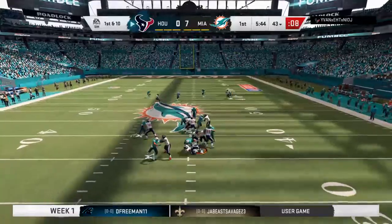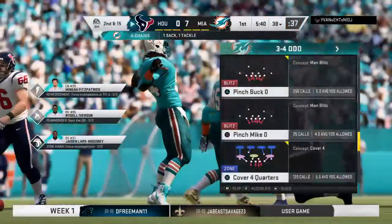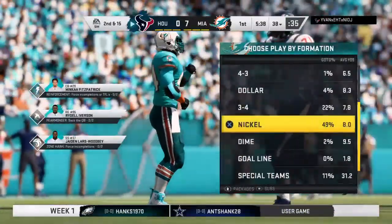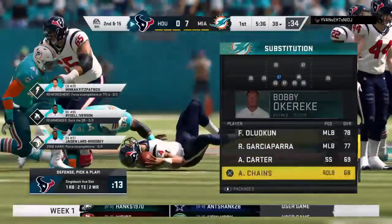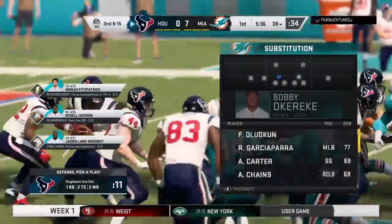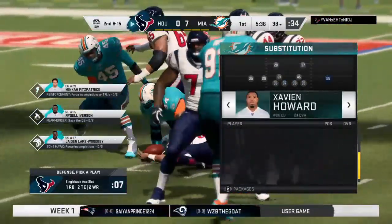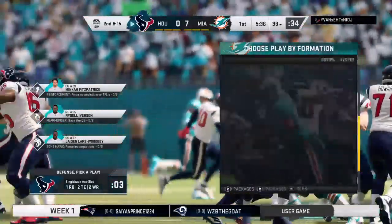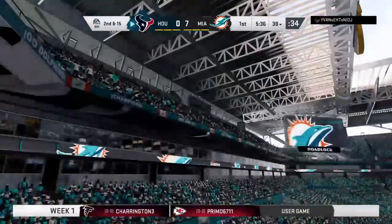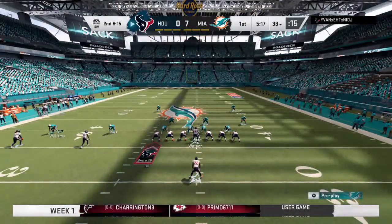On first down, it's Watson. Blitz coming, and down he goes. Hindsight is 20/20, partner. Maybe they should have kept it on the ground again. Well, it almost looked like the O-line was run blocking again. I mean, they opened up a big hole last time. This time they opened up a hole, and the quarterback got sacked. Coming up now on a 2nd and 15 following that sack.